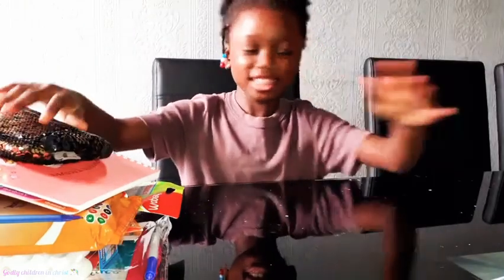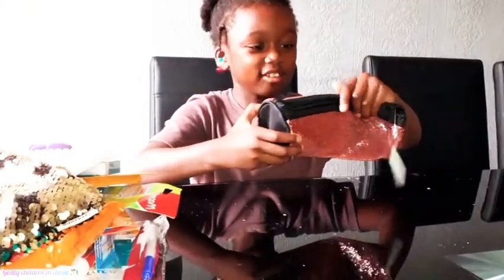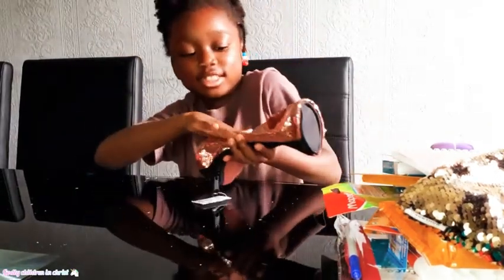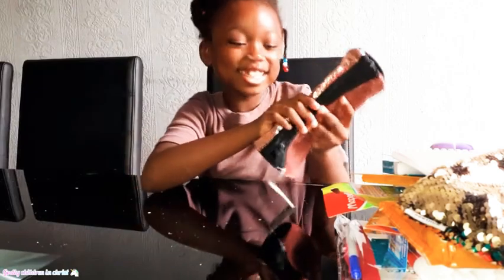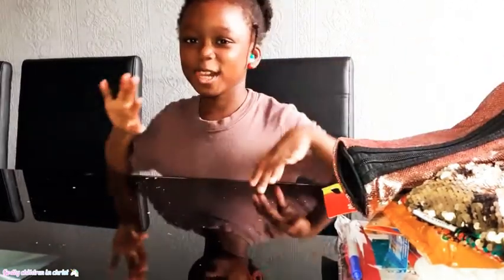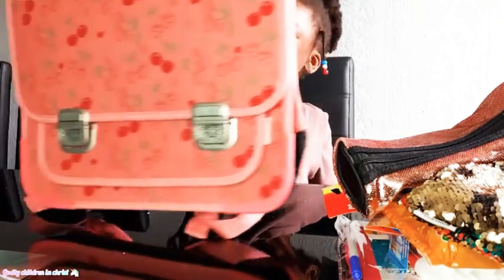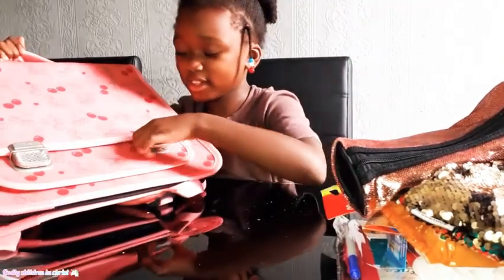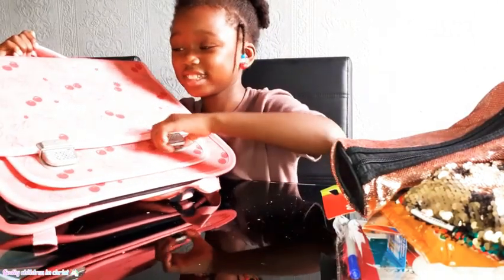So now I have my pencil case. Just like this one is. So kind of interesting. Ta-da! I love a bag because it's cherry in front.